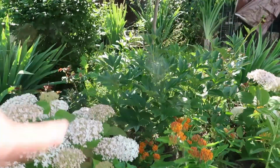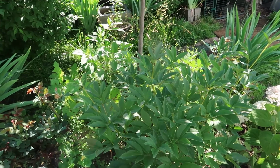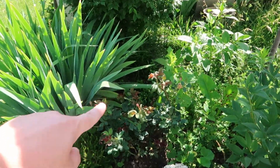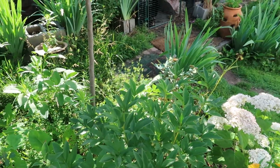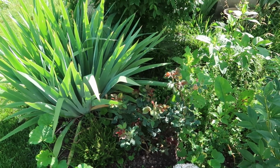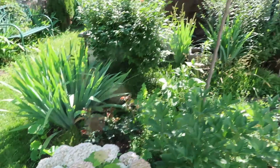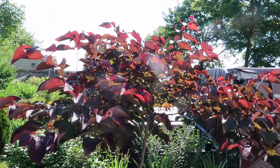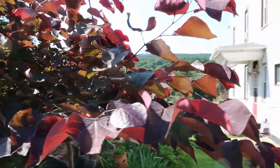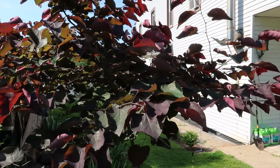I have another Sarah Bernhardt peony here. See, it's just holding itself. It must have much harder stems. And I have these rose bushes on both sides here. They're small because I really trimmed them hard, but they'll be blooming big and tall by the end of the year. And of course I have this lovely redbud tree here with the dark foliage.